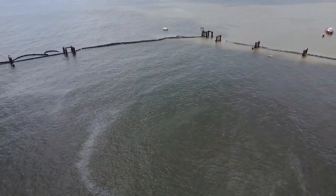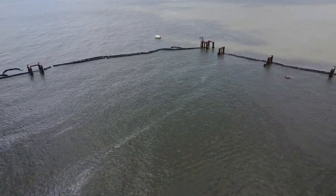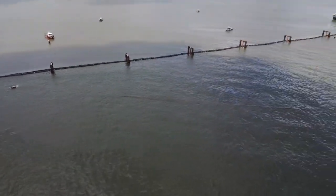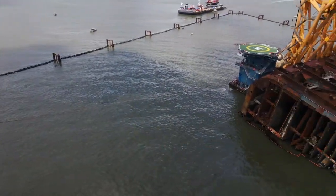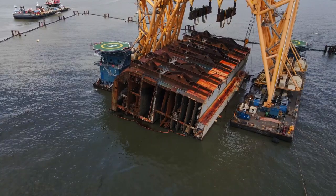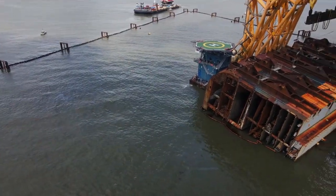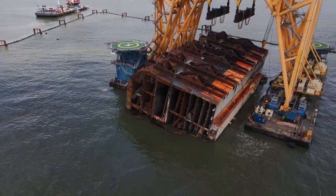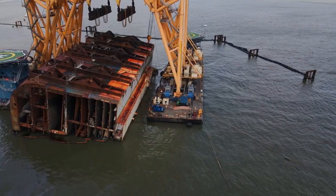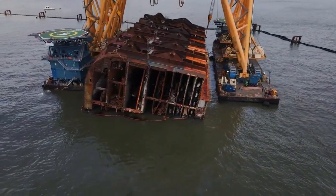And from what I understand, these are just big, thick chains used for cutting through the ship, just brute force. Now we'll get in a little closer to this side section and take a look at a cross section of the ship and the contents that are still inside.